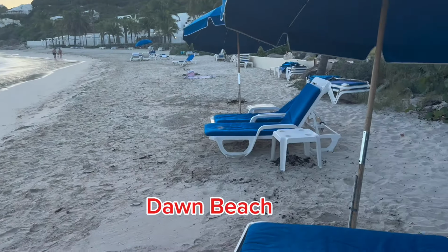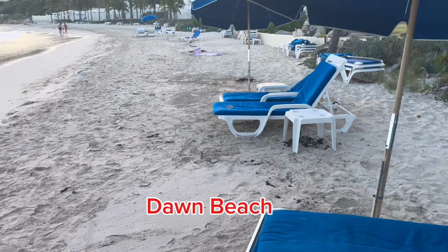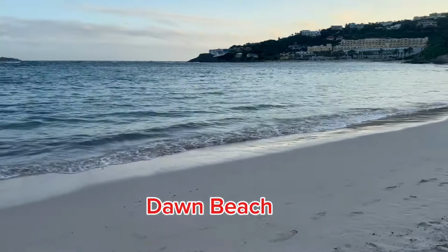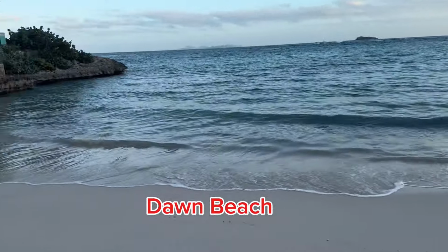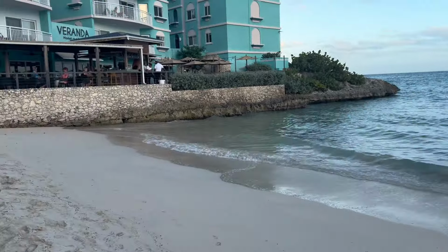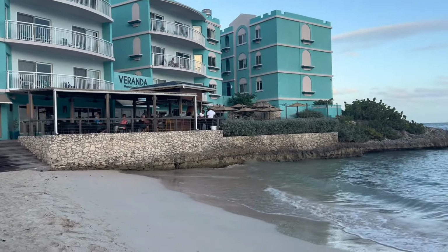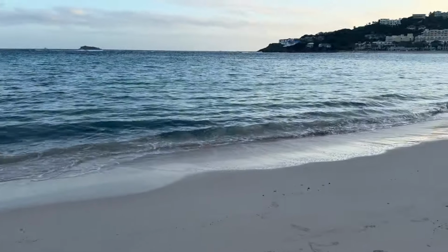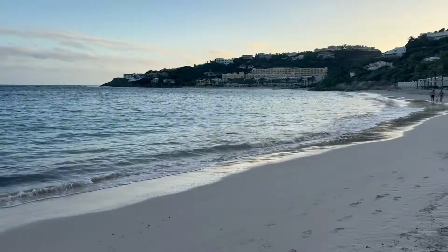This beach is called Dawn Beach, and it is right outside of the Veranda Restaurant here at Oyster Bay. And it has a beautiful sandy bottom. It has small waves. It has super comfy lounge chairs. We did enjoy this beach a lot.